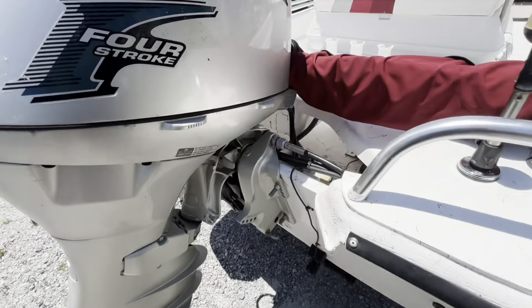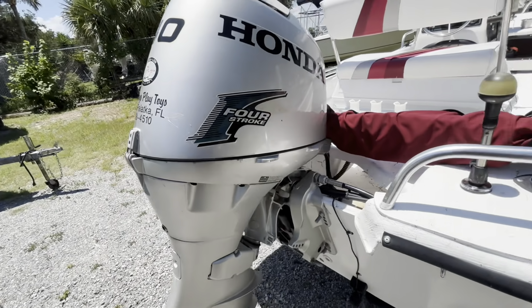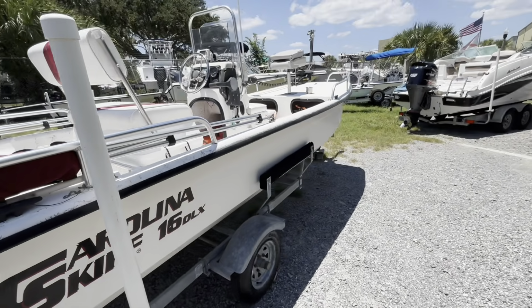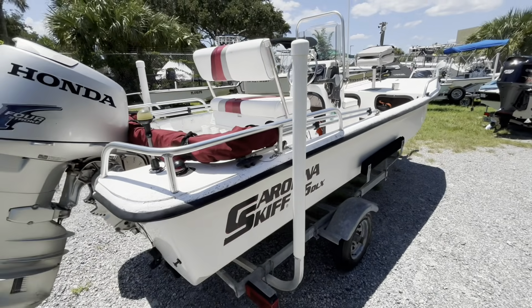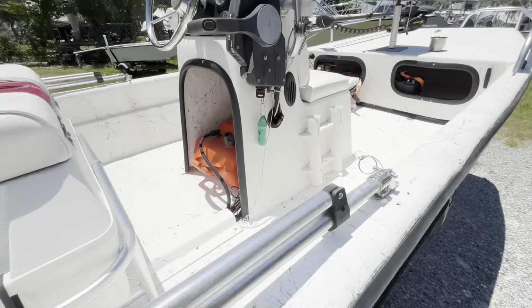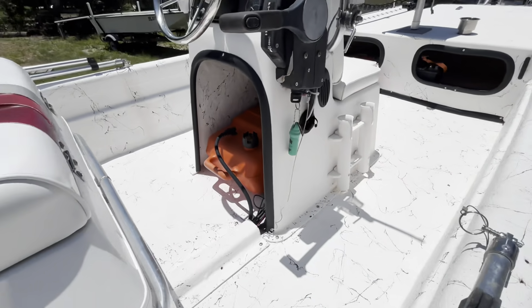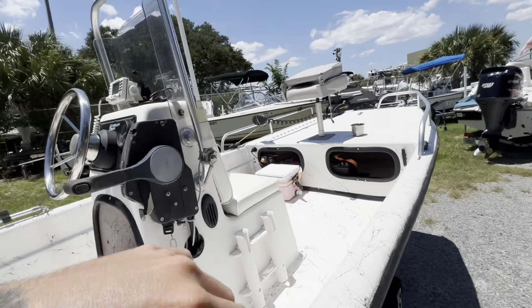Let's see, no jack plate, fuel water separator. The Honda 40 will probably push this thing all right, I would say. The transom length and everything, this looks super similar to the Carolina Skiff we have in the shop right now with the deep gunnels. External fuel tank, which is usually a plus to me if I'm being real. VHF radio with the antenna.